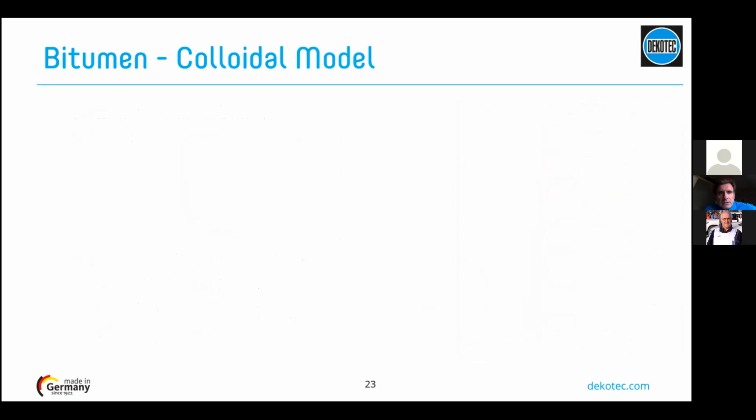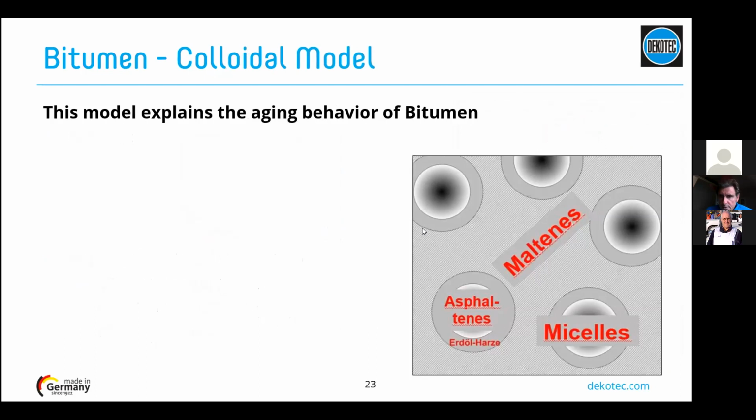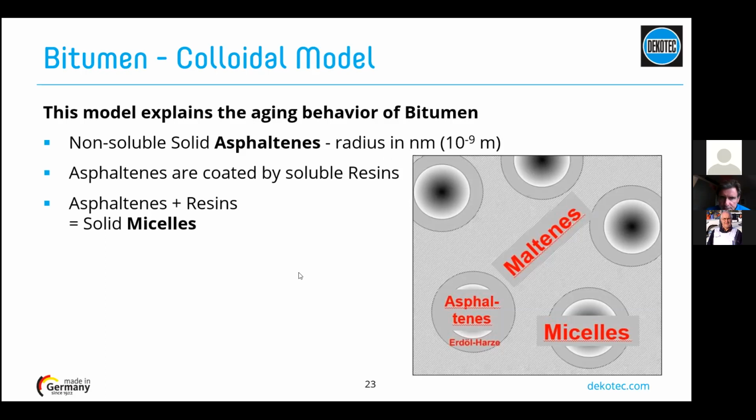Now, let's talk about the colloidal model. The colloidal model has been developed by scientists to explain the aging behavior of bitumen. It is represented like in this drawing. Inside this drawing, we have what we call asphaltenes. Asphaltenes are the black ball here in the center. They are non-soluble solid particles and very small, the radius is in nanometers. The asphaltenes are coated by soluble resins, symbolized here by this gray circle. Altogether, the asphaltenes plus the resin make what the scientists call micelles.